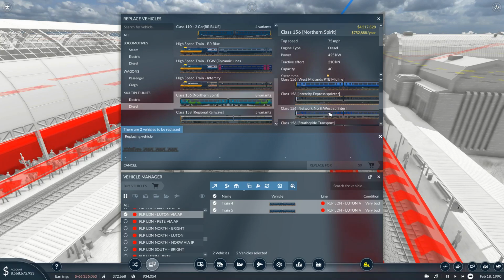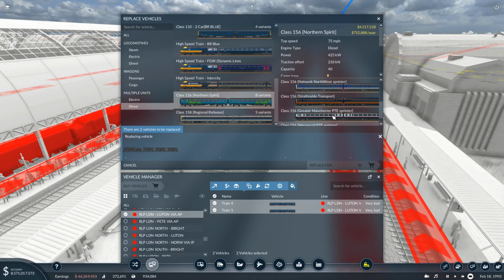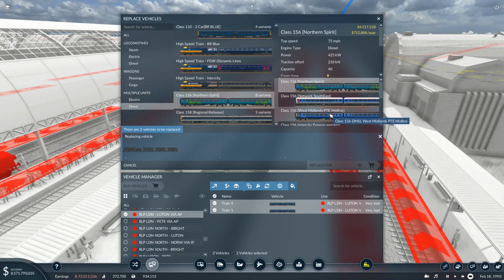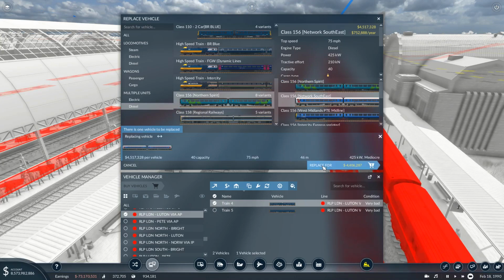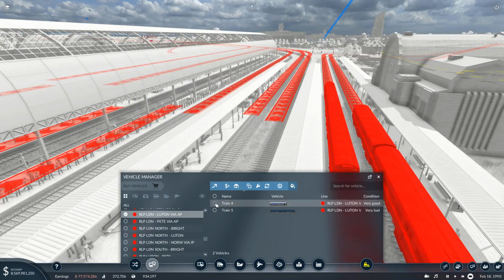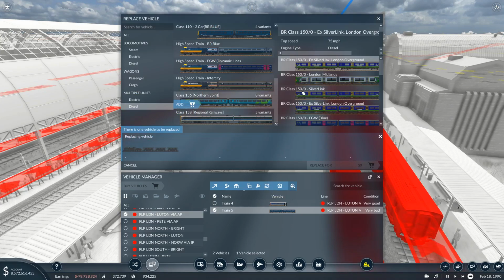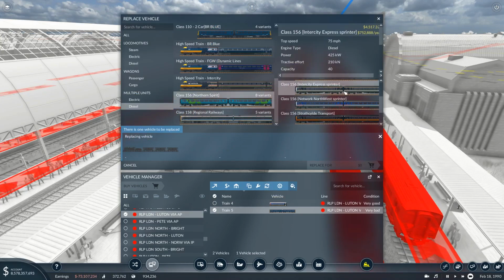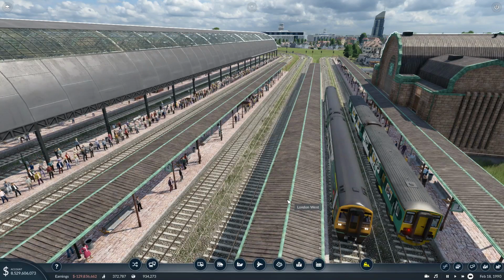You know what? Network Northwest. That's interesting. Merseyside, Merseyrail, Greater Manchester, Strathclyde. Northern Sprint. Okay, hold on. What we're going to do is I'm going to add that. Replace. Right, that's one. And then we're going to replace this one. Go to that with the Intercity. Add. Replace. Was that a good idea or a bad idea?